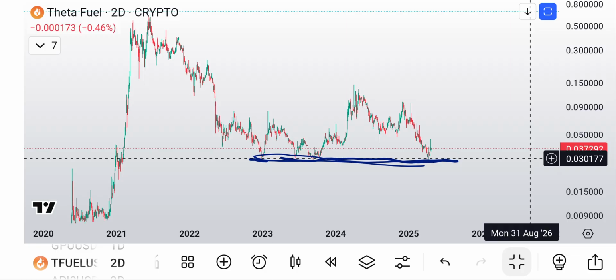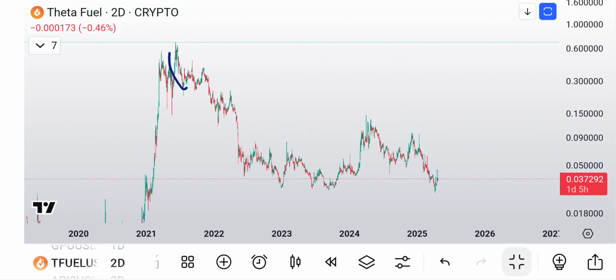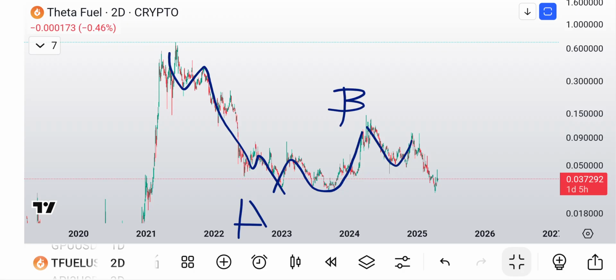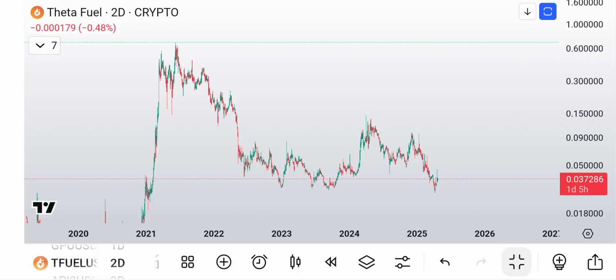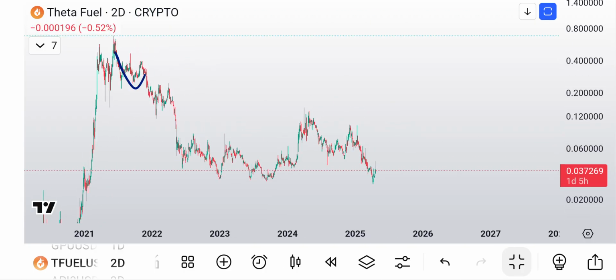Number two, we have a 3-wave pullback, right? So the way I look at this is we have 1, 2, 3, 4, 5, A. And then we have 3 waves up. That could be B. And this could be 1, 2, 3, 4, 5 down for C. And we still need 4 and 5 down for C. And then we go up. It just doesn't look completely proportional with an ABC. This looks very shallow to me. So the B wave could be more complex. For example, you have 1, 2, 3, 4, 5, A. You have 3 waves up.